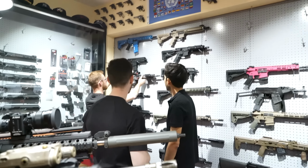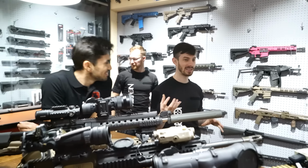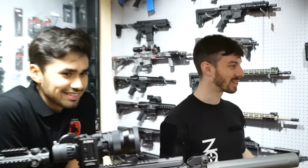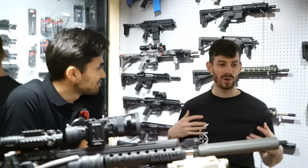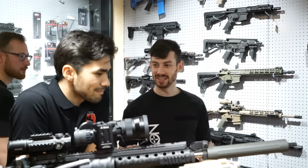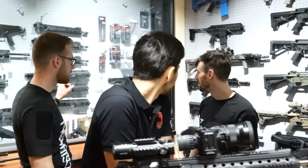Chris, pick your next one. I don't know what to pick, seriously. When we walked in here, we expected a typical Austrian gun store, but this is so much more than that. It looks more like a gun collection than anything else. It's a mixture of a collection. Yeah. And should I get the 303 real quick?